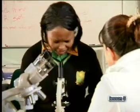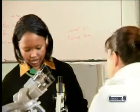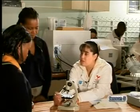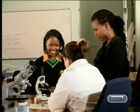Oh, wow, that's incredible. But can you tell me, why is there a mirror underneath the slide? It's simply so that we can focus the light so we can get the sharpest and brightest image possible. I don't think I quite understand.